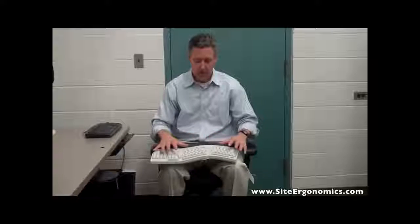So if you use a keyboard like this, you can get a wrist rest that fits this. If you have the older style, the newer ones actually have a rubber pad that's built in, so it's a little bit softer. If you're going to use it with a keyboard tray though, take out the wrist rest so that you can bring the entire keyboard closer and you can do it with it like this, so it's a lot closer and you're not reaching.